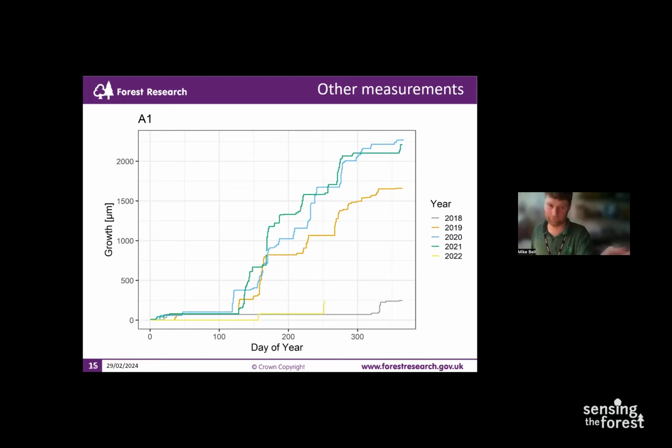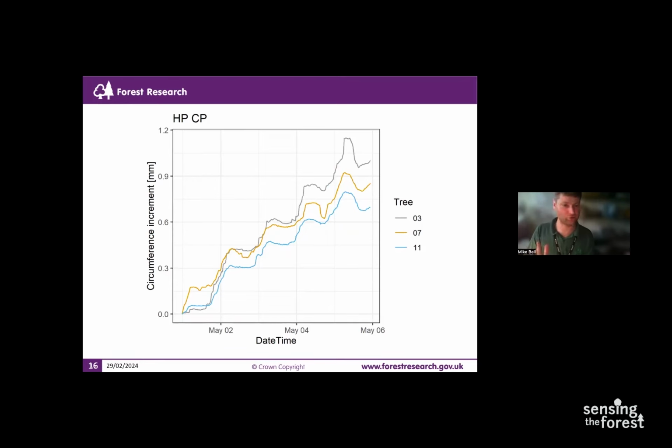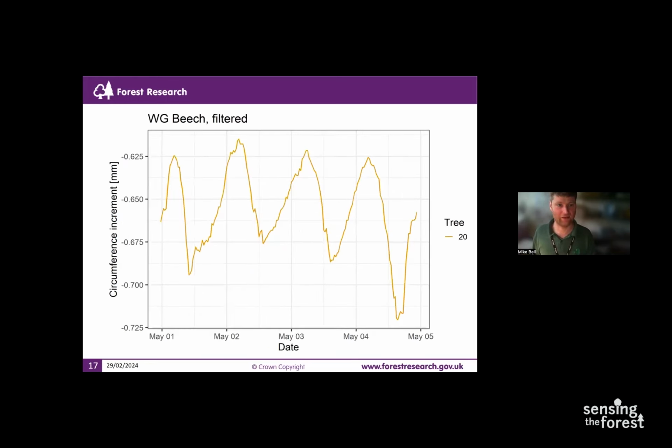This is a conifer species, by the way, so there can be some growth beyond the typical growing season. And then you zoom in on just a few days, and you see this shrinkage and expansion of the stem as it takes water from the soil. This is a beech tree with just a few days of data showing the shrinkage and expansion of the stem. So that's another thing I'm interested in, and the kind of sensor that we can potentially give access to the data from as part of this project.